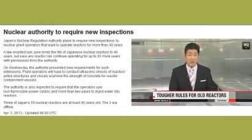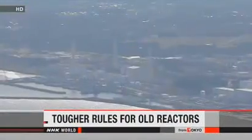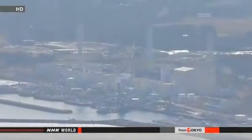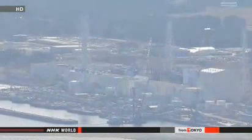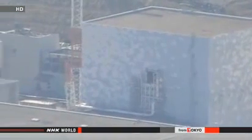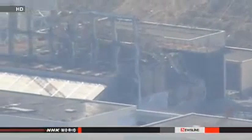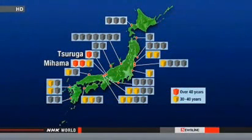The operators of Japan's oldest nuclear reactors will soon have to satisfy a tougher set of rules if they're to keep their aging plants running. Following the meltdown at Fukushima Daiichi, Diet members passed a law last June saying reactors must be decommissioned after 40 years. But the law also said the plants could keep going for an additional 20 years if the operators got permission.